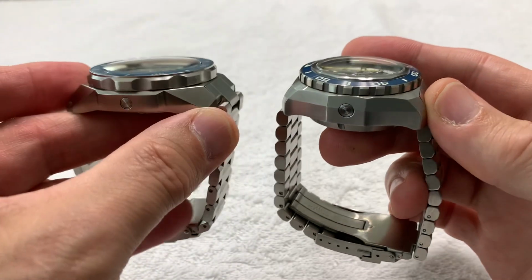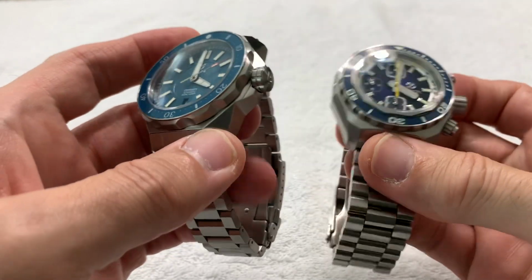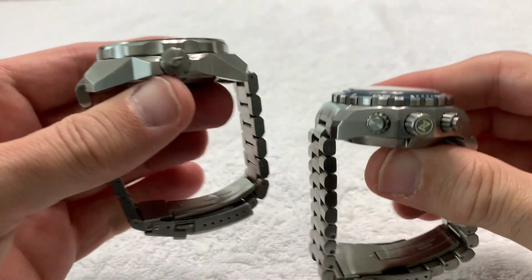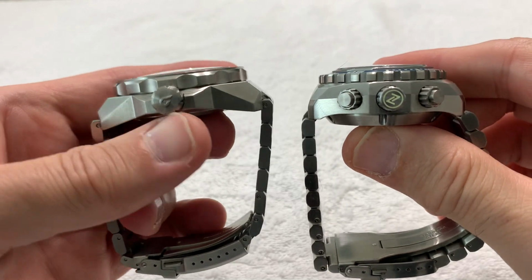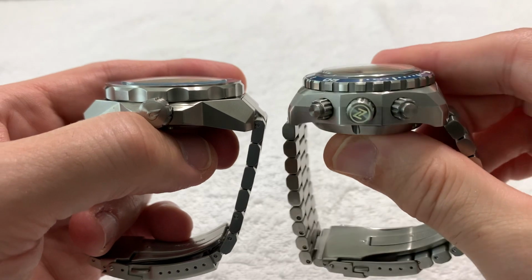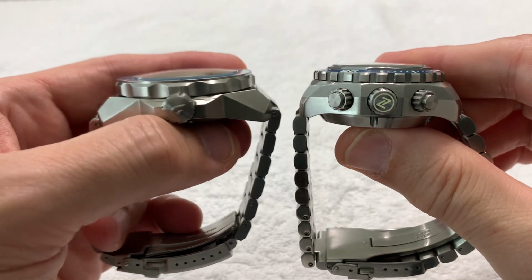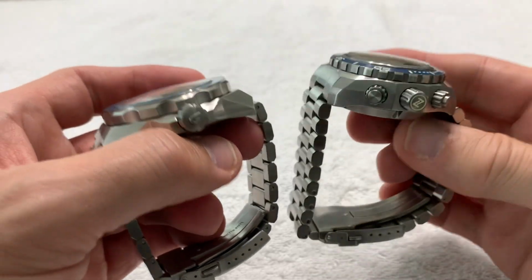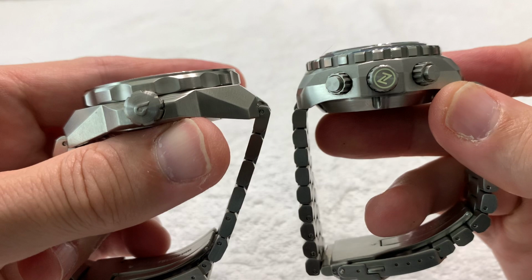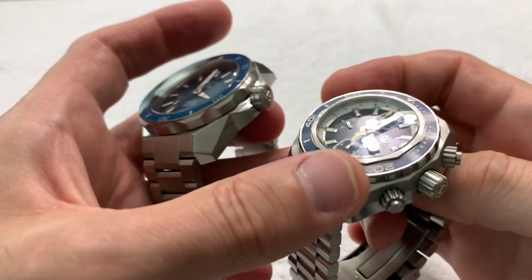Oh, and both have helium escape valves. Both have signed crowns. It's hard to do this. There you go. Both have signed crowns, at least the signed crown on the main crown. The Zelos obviously has chronograph pushers too. They're not signed. The Zelos does have the advantage of having their crown lumed, which the Boldr did not do.